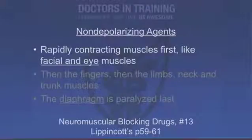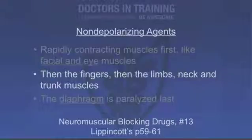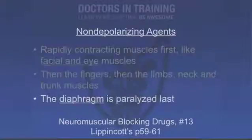Now, these agents will affect the rapidly contracting muscles first. So think of facial muscles, eye muscles, the things that can have real rapid twitch. They're going to be paralyzed first. The next thing you're going to get is fingers, then your limbs, the neck and the trunk muscles, and then finally the last muscle, probably thankfully, is the diaphragm. So the diaphragm is the last muscle that gets paralyzed by these agents.